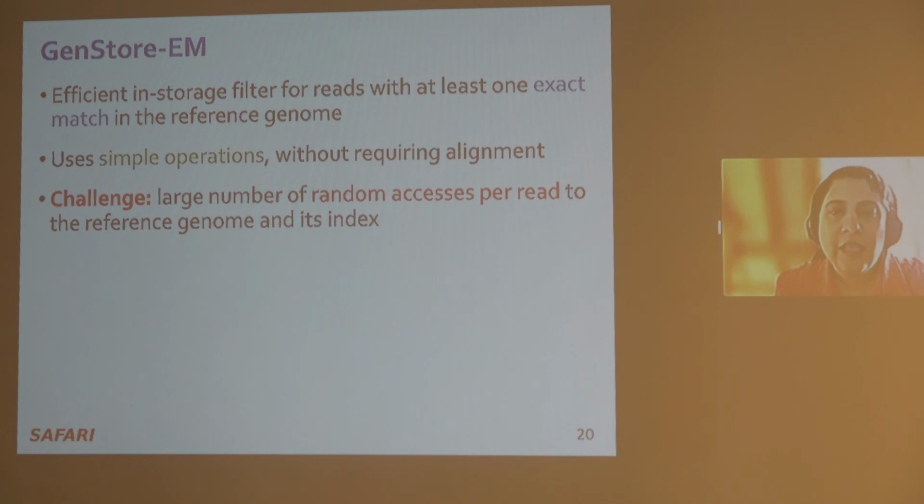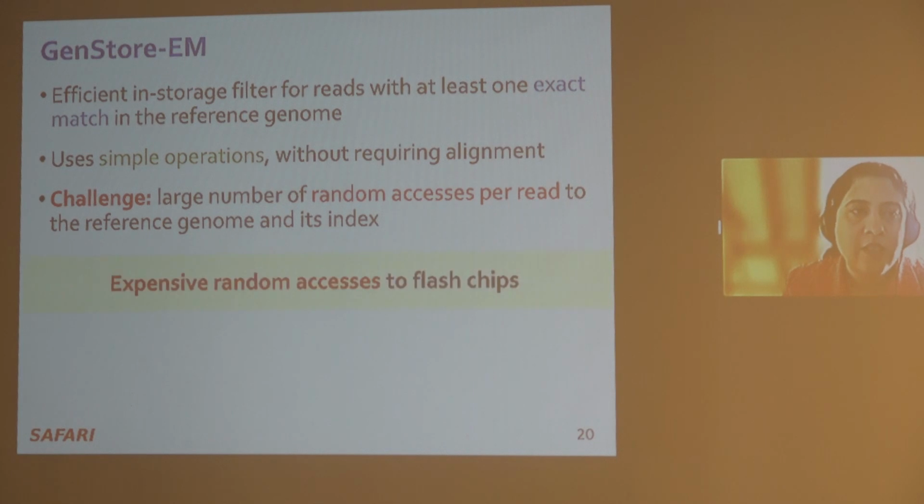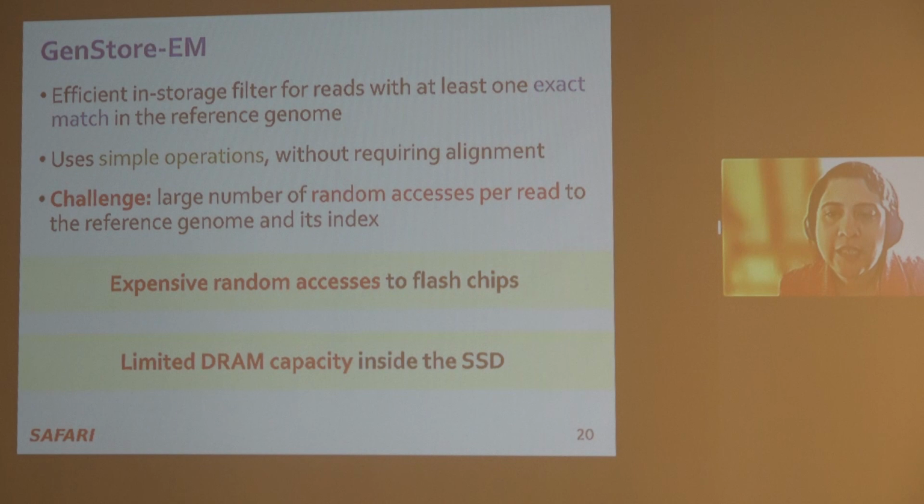But the key challenge in designing GenStore-EM is the large number of random accesses to large data structures inside the SSD. As I've shown in the background slide, we need to look up a large index and the reference genome in random places. That can be challenging from inside the storage, because NAND flash memory exhibits very poor performance for random access reads compared to more efficient sequential streaming accesses, and there is limited DRAM capacity inside the SSD, which is relatively small compared to the size of the data structures that we need to randomly access.